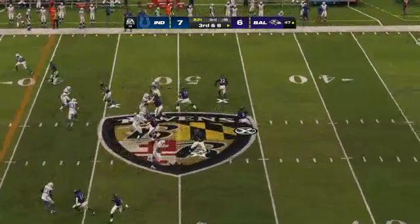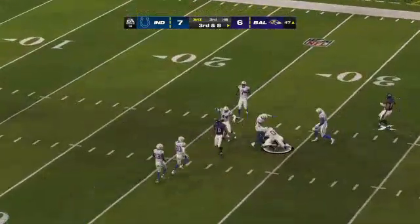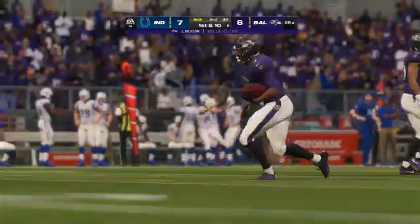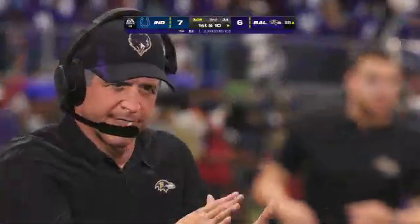This is 3rd down. Here's Jackson, able to find the open man. That's complete, and they'll get him to the ground. He has another first down at the Colts 28. Just his 2nd catch of the game so far. This one moves the chains.